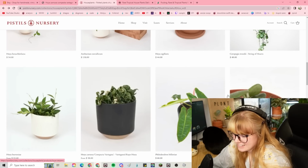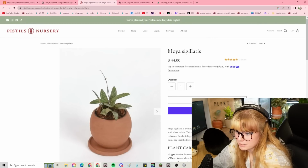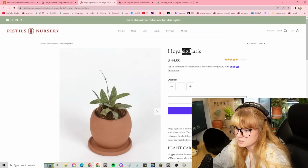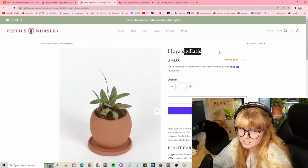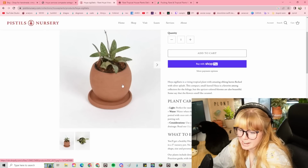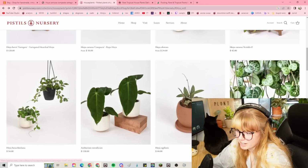Oh, here we have Hoya sigillatus, which I didn't like for the longest time because this word looks like an STD. Sigillatus sounds like the name of an STD. You're not wrong. But now I have this plant and I love it. You have the STD plant. I do have it, yes.